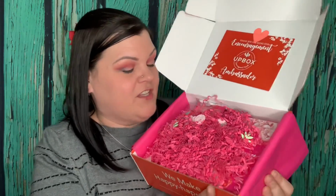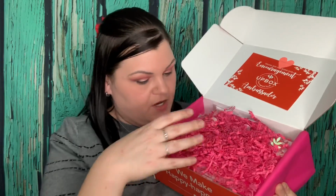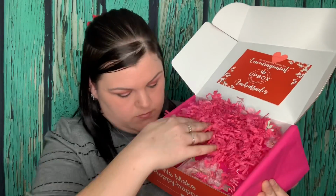Oh, so pretty. And I don't know if they heard me the last time, but all that glitter that was all over the place, there is no glitter in here. So thank you very much for eliminating that glitter part of your box. It was beautiful, but messy. But now it's just the crinkles, and then it has these beautiful little pieces of confetti in there, but there's no glitter.